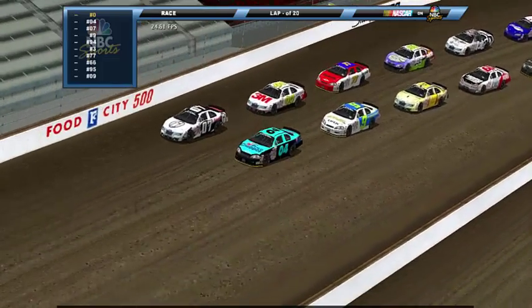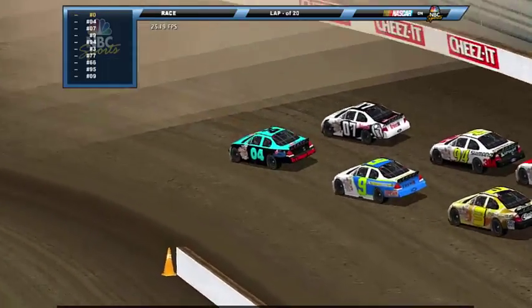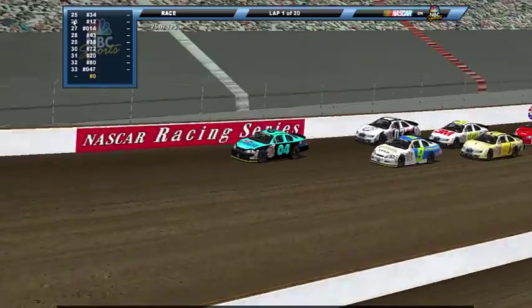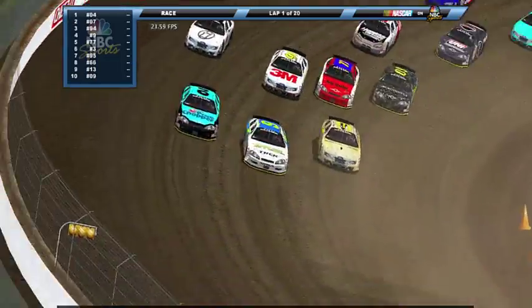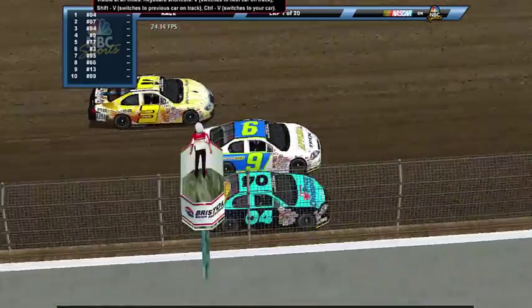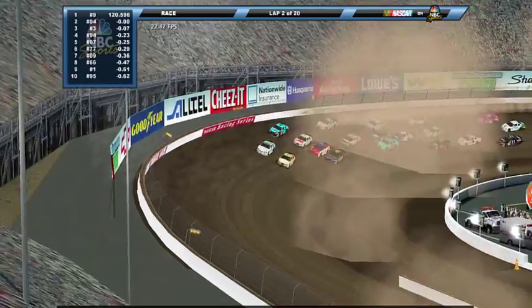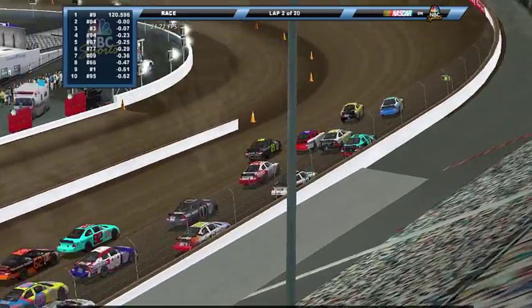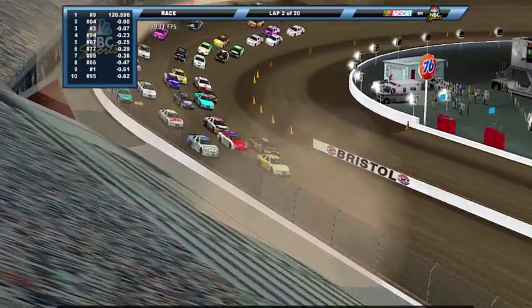Here we go. Stage 1 is green. Quentin Moore, hard into turn 1. And look at them all, 3 and 4 wide. Marcus Sachi to the lead off turn 4. Look at this, 4 wide. You cannot do this at the regular Bristol. What a show they're putting on.